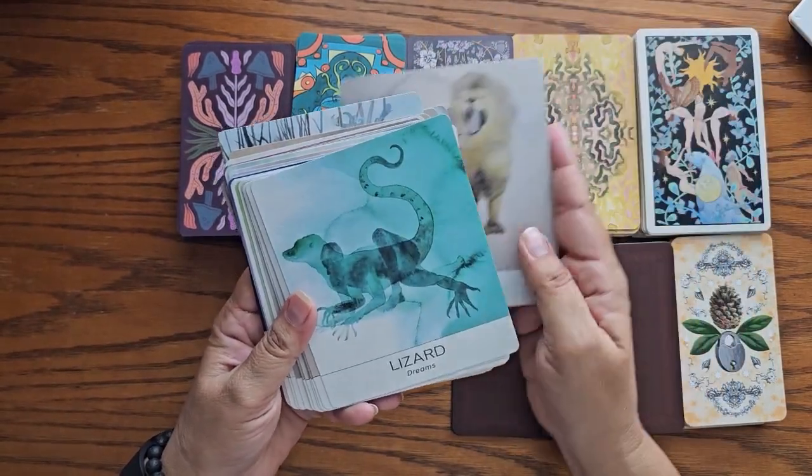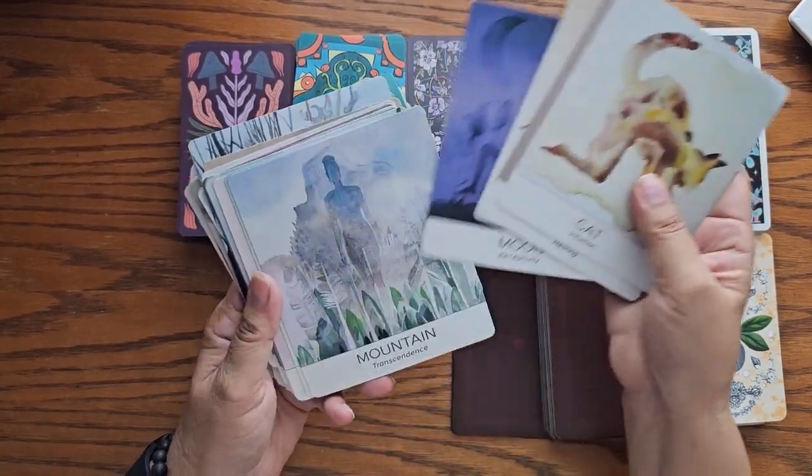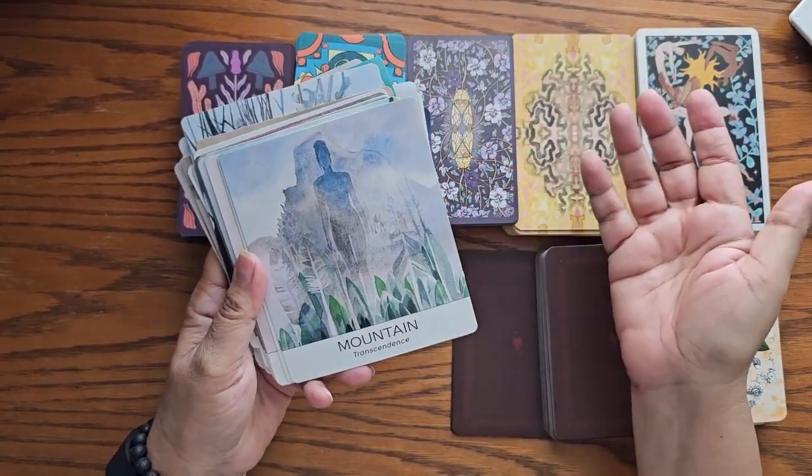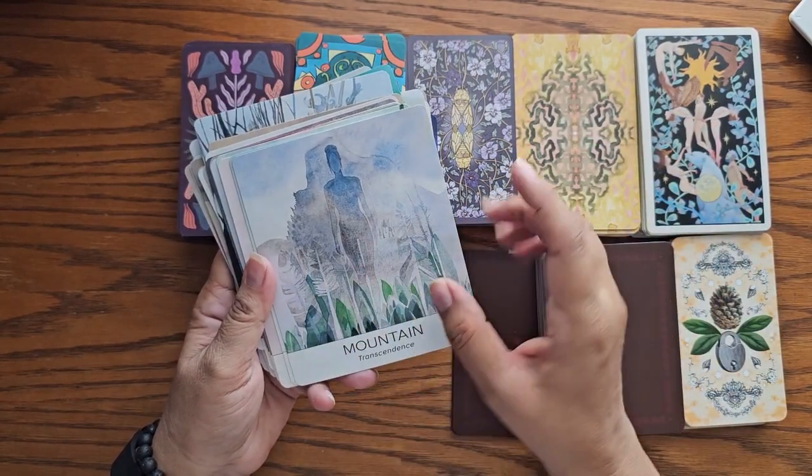This is such a gorgeous deck. It works with so many of my tarot decks. It's so pretty, and I just love that. Look at the mountain pose where you have this mountain in back and all these little layered images.